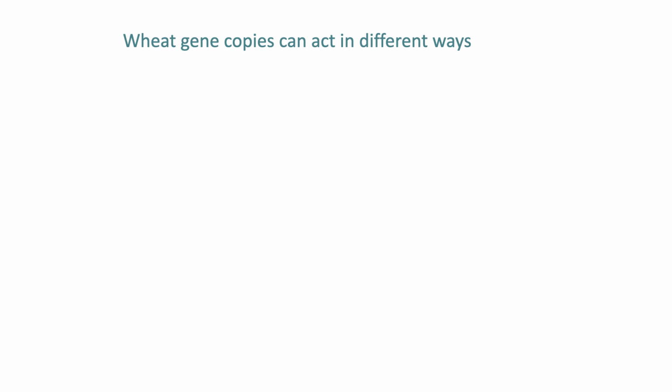One of the key questions I'm interested in in my research is, are these three homeologs the same or different in terms of their biological function? They're more than 95% similar, but there is some difference. So is that important? And how does that affect crop breeding and what we can do with wheat? We know that these wheat gene copies can act in different ways.